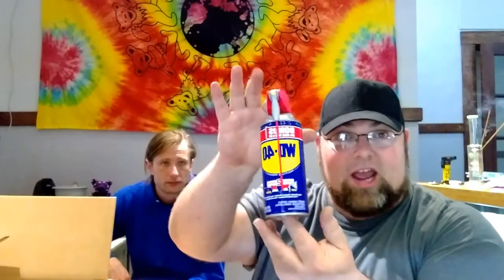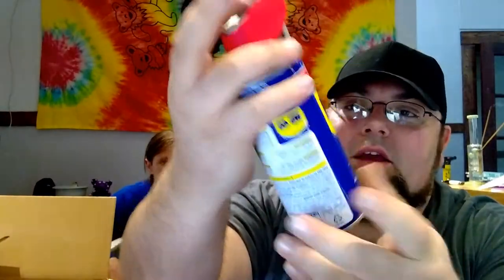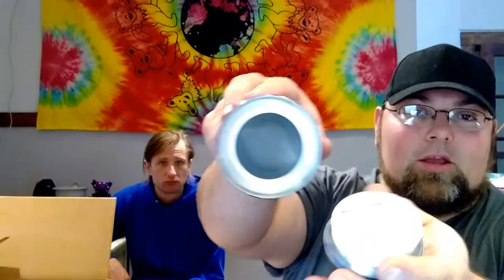Oh, cool. Right. So, we decided to branch out on our inventory a little bit. So, stash cans. Totally can't tell that's not WD-40. Looks pretty legit to me. And I'm assuming, oh yeah, bottom pops right out.